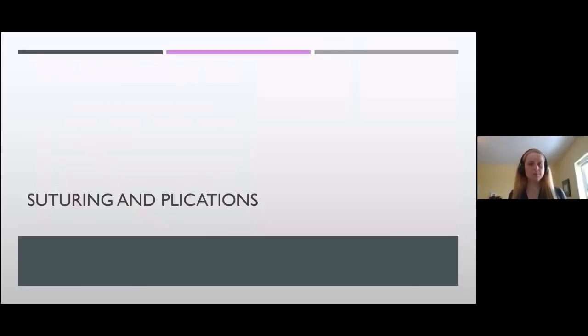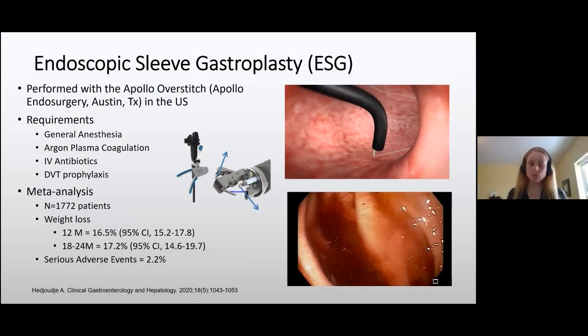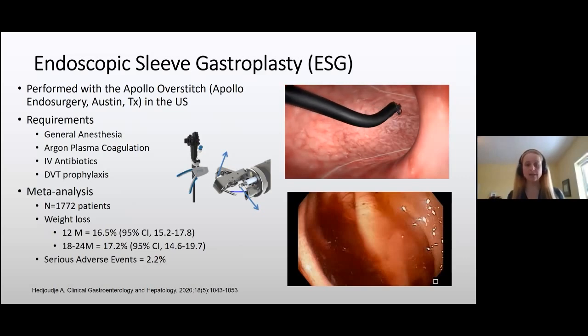All right, suturing and plication devices. We've got endoscopic sleeve gastroplasty that in the United States is performed using the Apollo OverStitch device. It does require general anesthesia, argon plasma coagulation to mark the stomach, IV antibiotics, DVT prophylaxis.